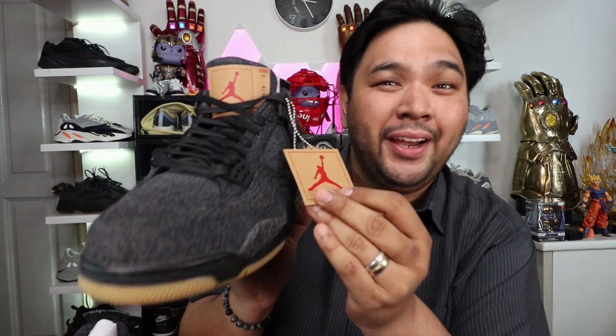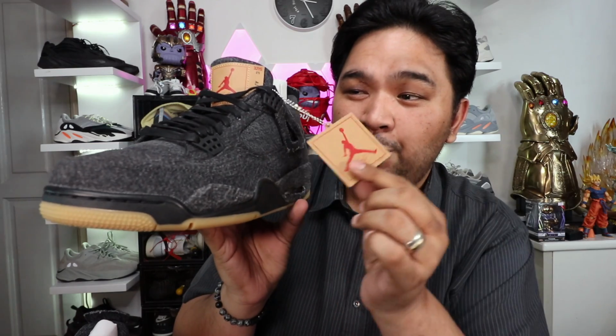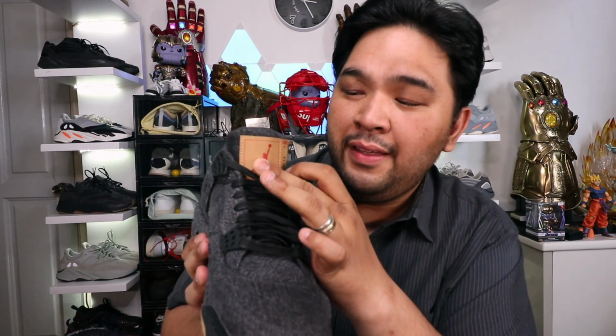So please do not wear your Levi's sneakers with this hanging along the side, because it looks really weird if you do that. I almost missed this part. On the left shoe, it actually says here Air Jordan 4 and then the size of your sneaker. So this one is in size 12.